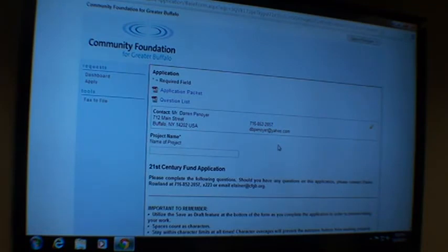The other feature I want to point out here is you're going to have to do scans. As Steve had said, you're going to have to do a board letter, and you're going to have the board chair sign it. We want his ink signature, which you will scan and upload. Say you don't have a scanner.